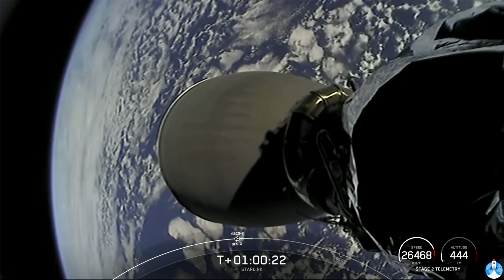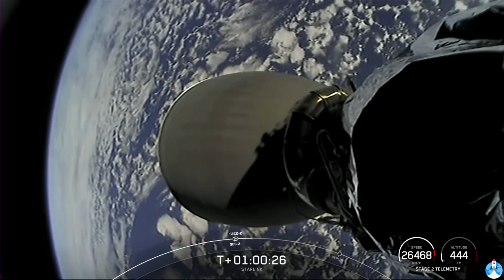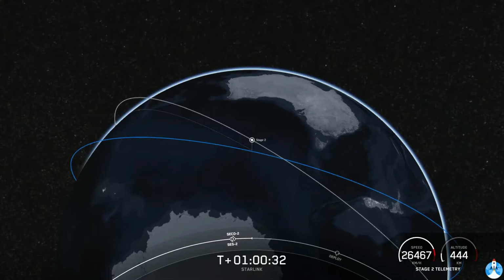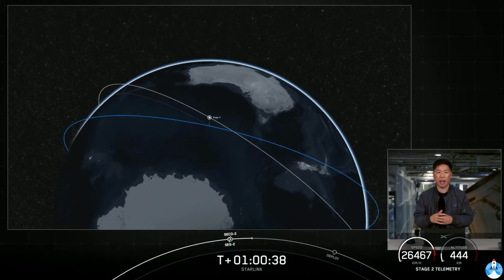We are waiting on confirmation of a good orbit on the second stage. Nominal orbit insertion. We are a few minutes away from the first payload deploy, and we did hear the confirmation of good orbital insertion. That was a spectacular shot of the second stage with the Earth in the background.